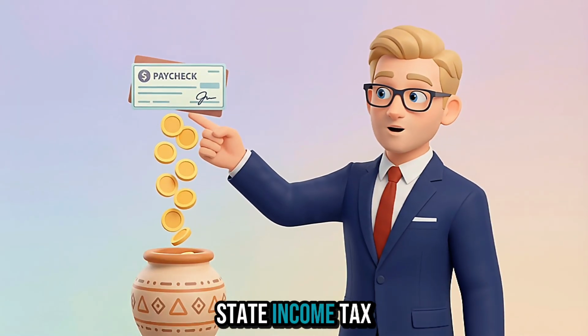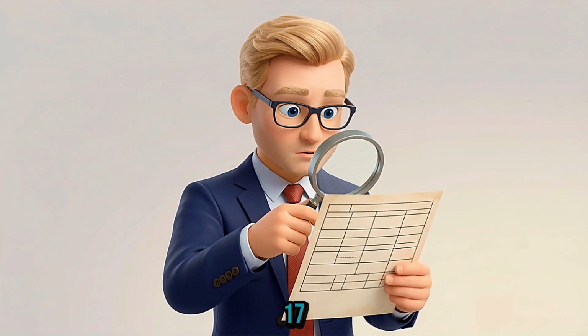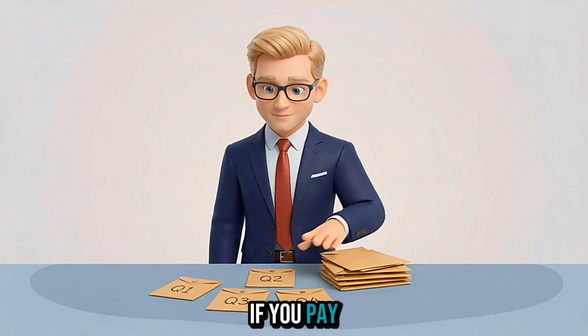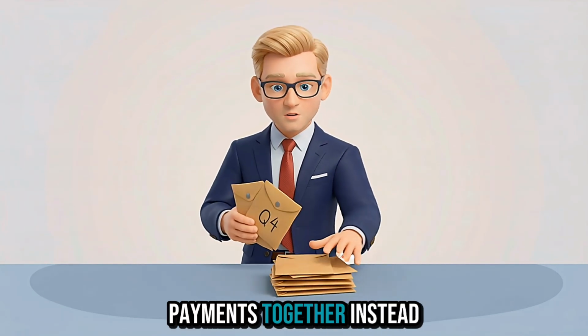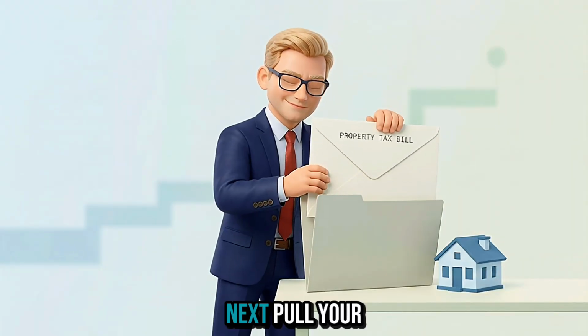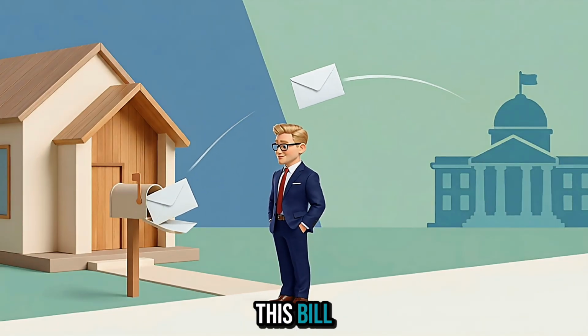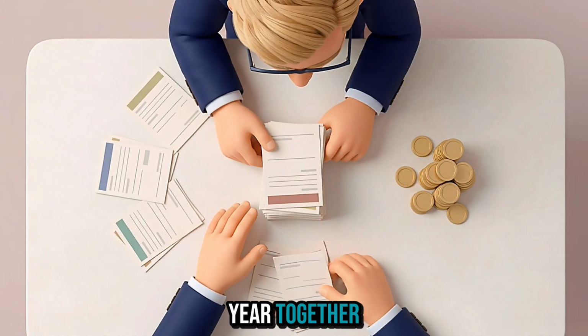Start with your state income tax. Grab your most recent W-2 and look at box 17. That's your state income tax withheld for the year. If you pay estimated taxes because you're self-employed, add those quarterly payments together instead. Next, pull your property tax bill. If you own a home, your county or city sends you this bill. It might be one payment or it might be split into 2 or 4. Add the whole year together.